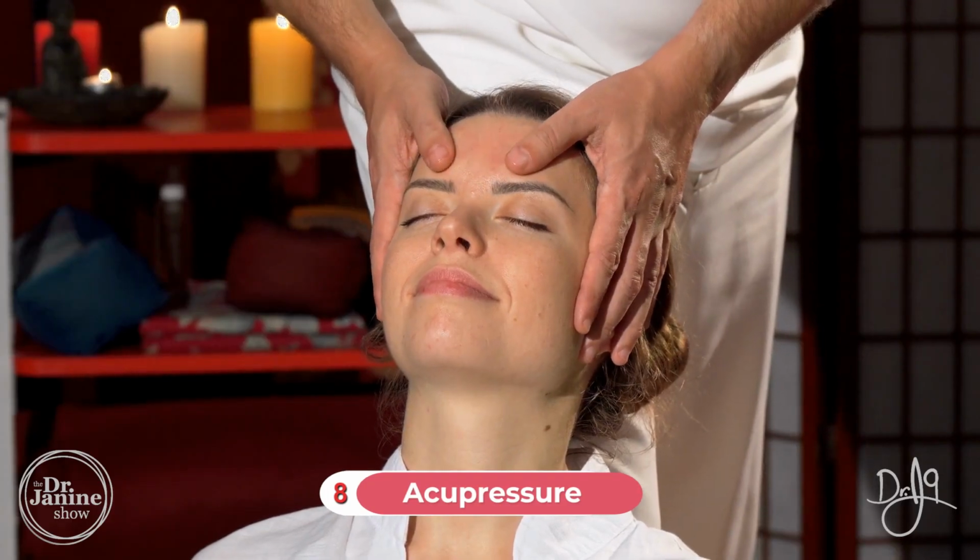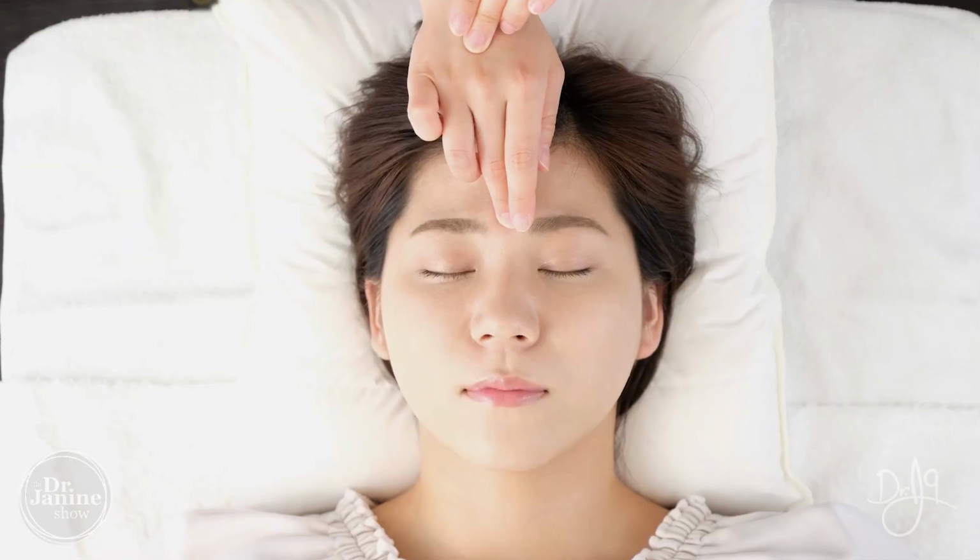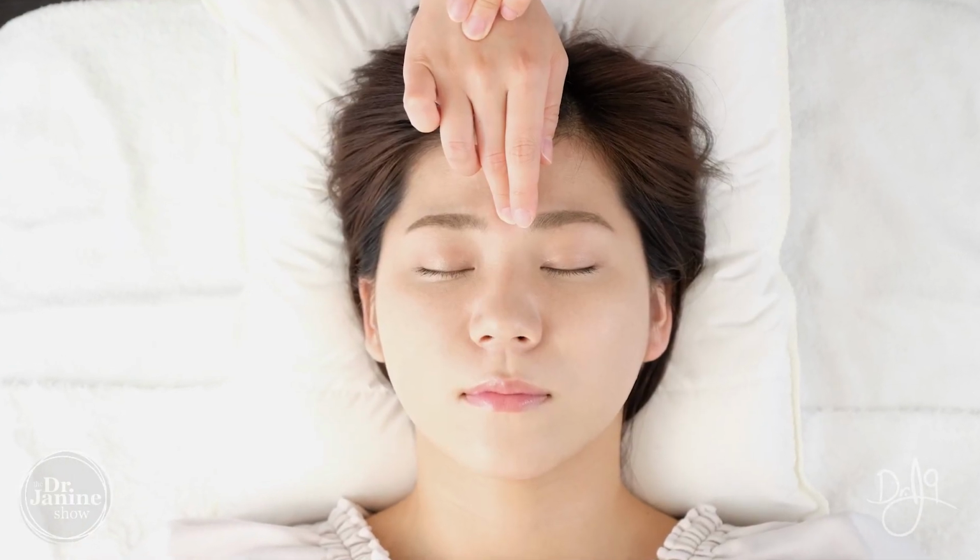Tip number 8 is acupressure. So this is a great point from acupuncture. So you don't need to use a needle, but this is a great point that you can use to help to stimulate the pituitary gland. And it's located right in between your eyebrows. So find your eyebrows, and right in between, this is your third eye point. It's called governing vessel 24.5, and it helps to stimulate your liver.